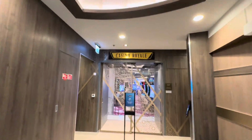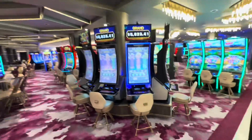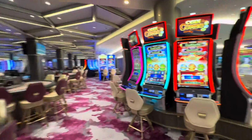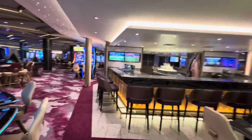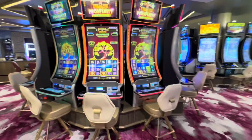But I did get a little bit of time. I was able to spend a little bit of time in the casino. It's only for adults. They do have a non-smoking casino as well as a smoking casino, which I appreciated. Nice size areas. Absolutely love Royal Caribbean's casinos, and they do have a really nice casino program if you are a casino player.